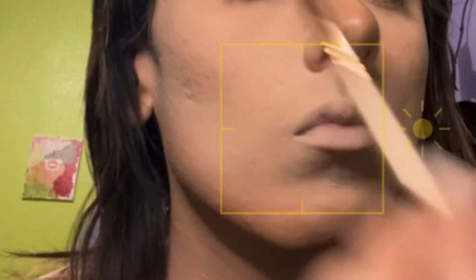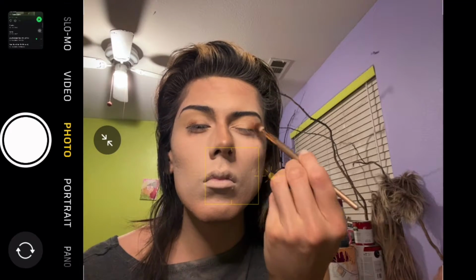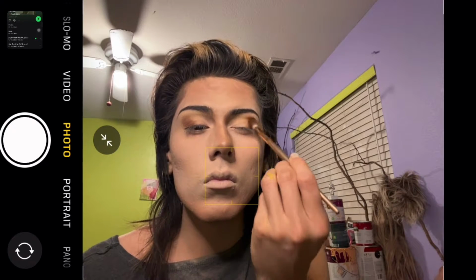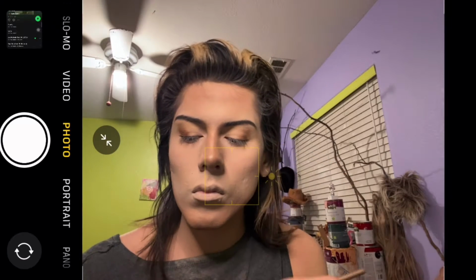Welcome to my everyday full coverage makeup routine and makeup look. As you can see, we have the fullest coverage on the face, so now it's time to carve out the eye.